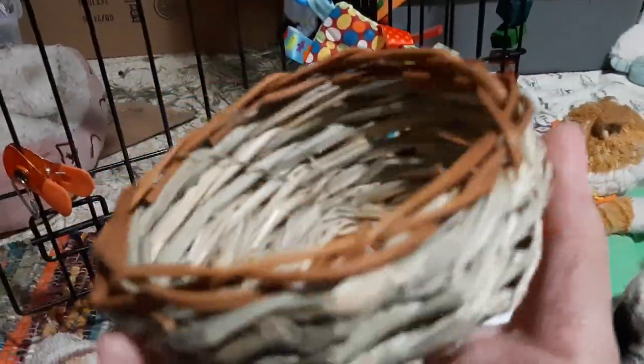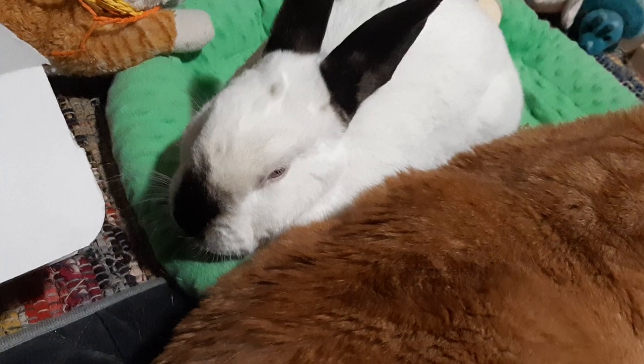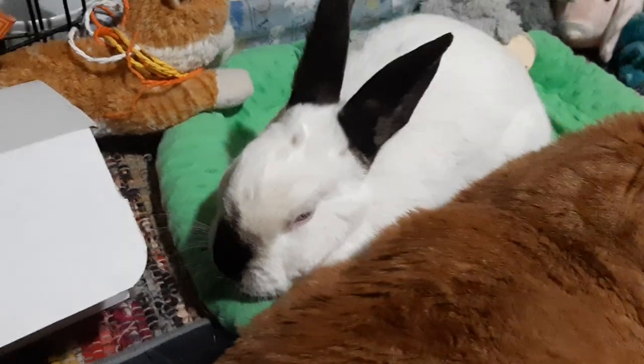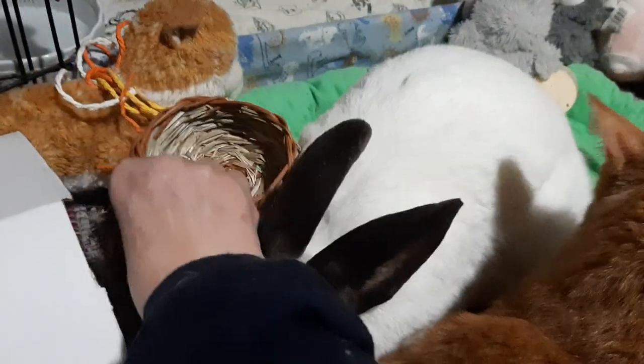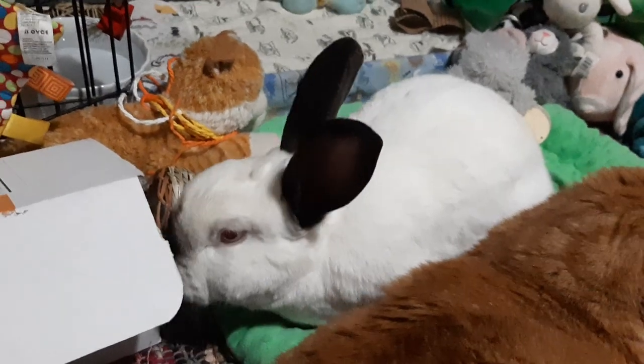He gets the pure Timothy hay pellets because I don't give him a lot of the other stuff because the additives were upsetting his stomach a little bit. So I keep him on a real simple, pure diet. So I like to make it a little more interesting. Let's take this one. You like that? You like that? He wants to check it out.